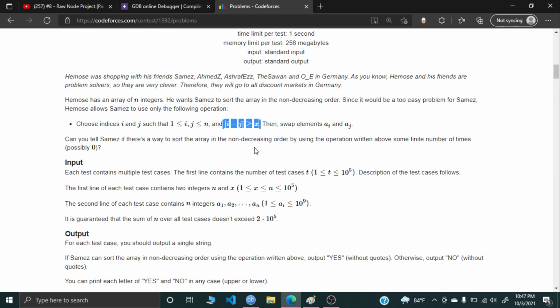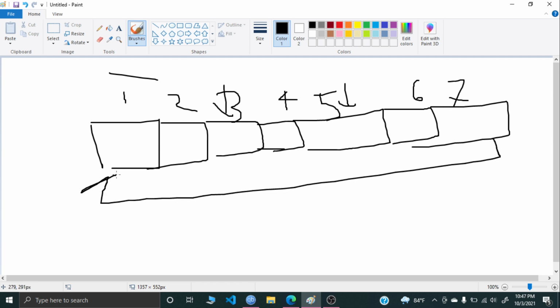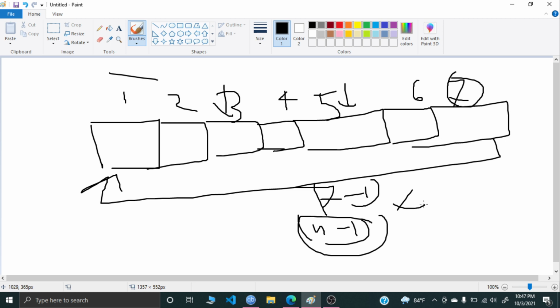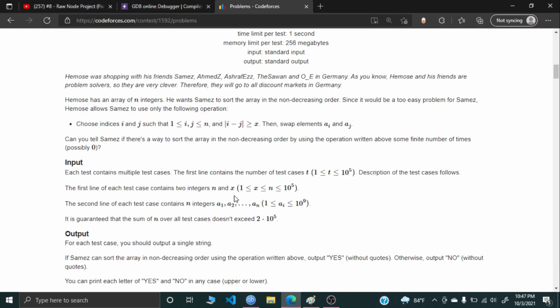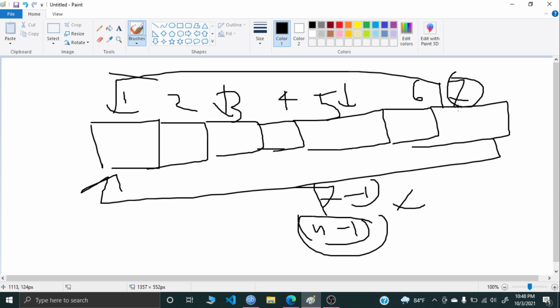What is the maximum amount of difference that I can make between two indices? In a typical array, that would be the nth minus the 1st. If n is equal to 7, then it would be 7 minus 1, which is 6. In a typical way it would be n minus 1. That would be the maximum, right? As I've told you, you try to know the maximum difference that you could make. It's the nth minus the 1st, the last index minus the first index.